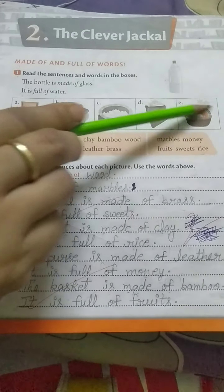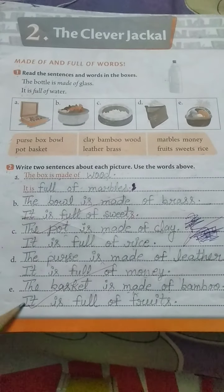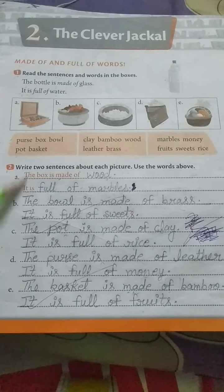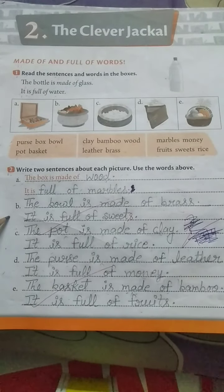ये basket bamboo से बनी हुई है और ये भरी हुई है किससे? Fruits से. It is full of fruits. You will see it and do it in your workbook only.